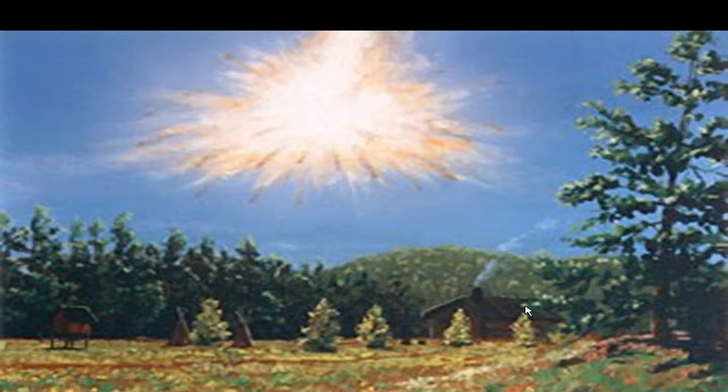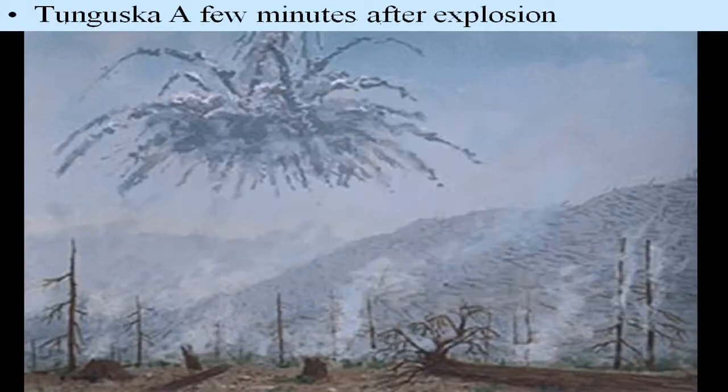Again, another artist's conception of it. Through science it has been determined that it didn't actually impact the Earth. It actually came in and exploded before the major part of the asteroid or comet actually impacted the Earth. The result was devastation for many miles in the area of Siberia. No survivors known, but not much is known about what occurred there, because it's a very remote area of the world, and there were not too many people who lived there.